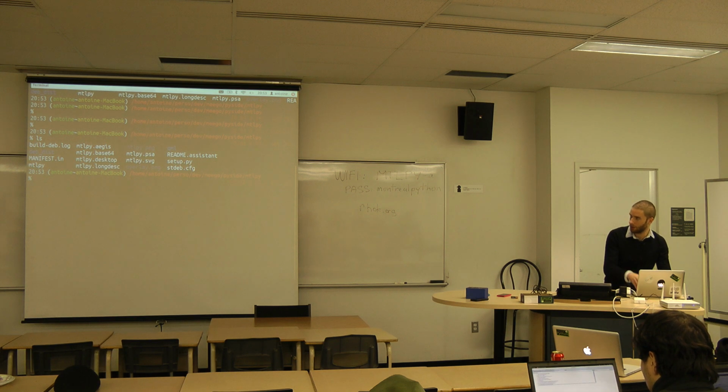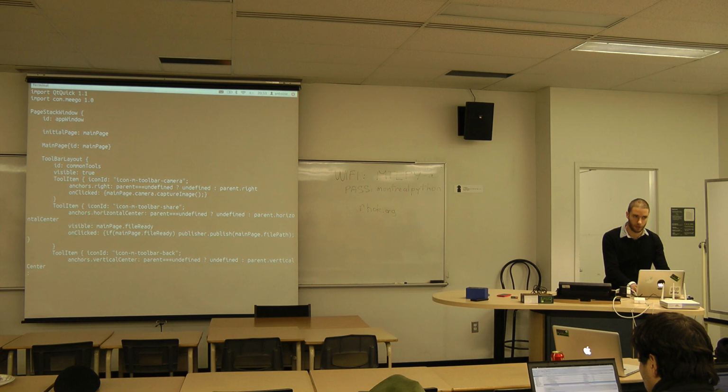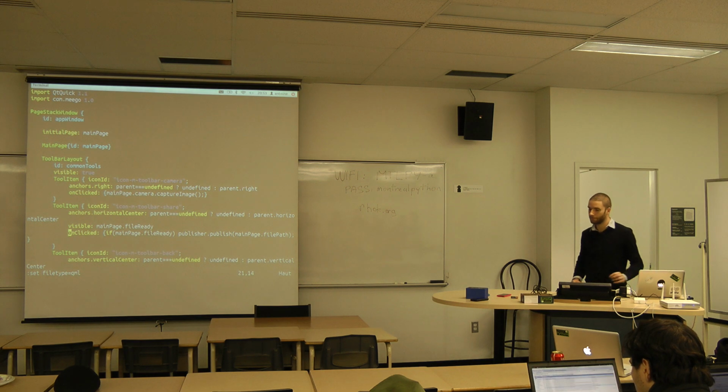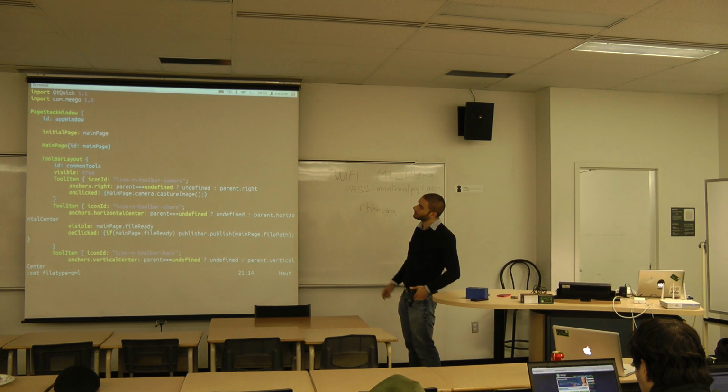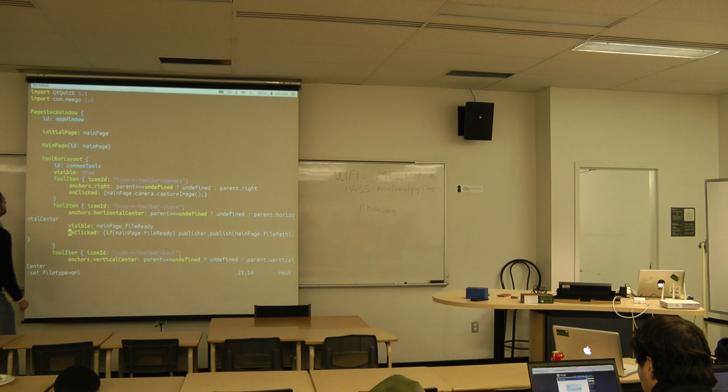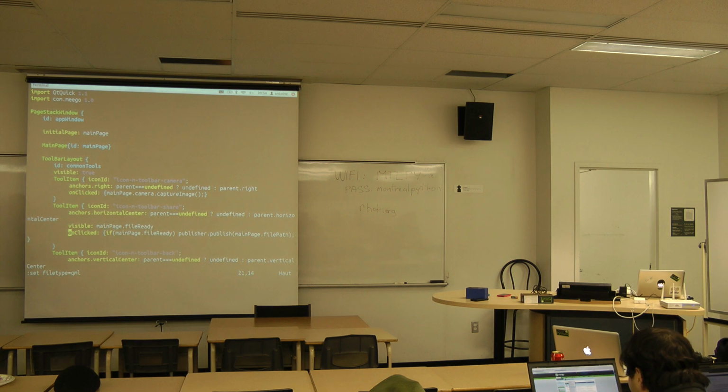I'll get into the way the project is organized later. I'll just show you the QML part for now. Start with the main.qml, which is just like the entry point of the program. What we have here is, the first imports just say import the Nokia components in QML so that we can use them.